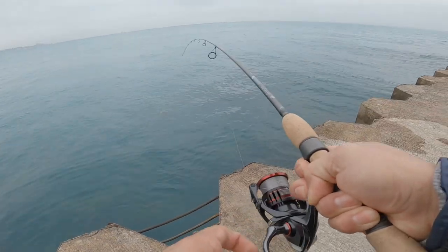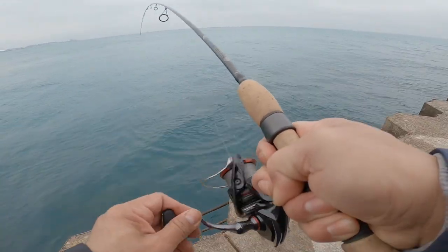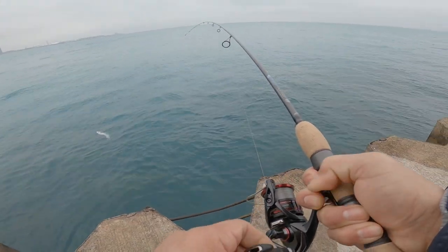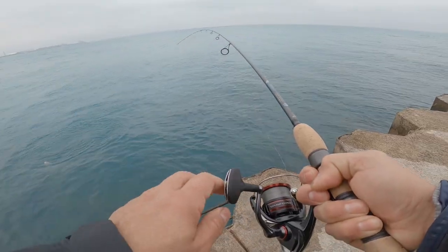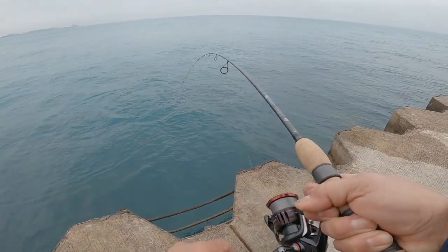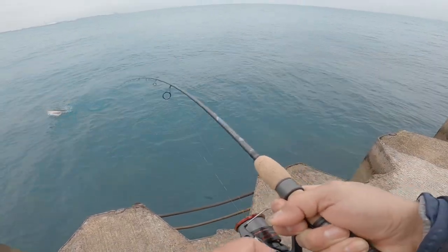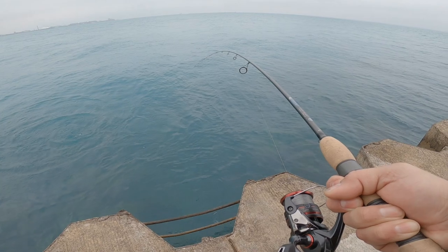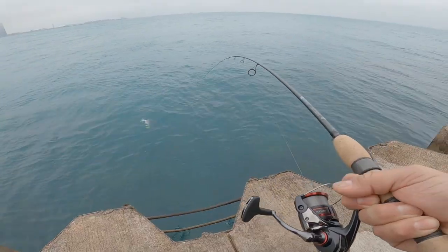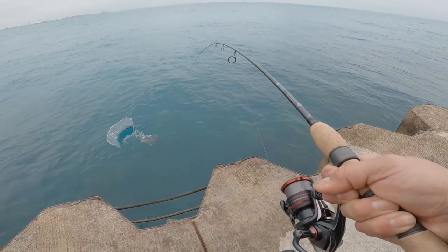Whoa, it's a big brown. It's a big coho. Big one. Yeah. Wow. I think it's a brown trout. I think so, the way it's jumping. Yeah, it's a brown.